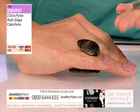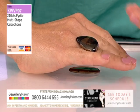210 carats you've got there. So you could get less cabochons, bigger sizes, or more cabochons, smaller sizes. You are guaranteed to get that carat weight. Deb in the West Midlands says, I've worked with these before and they also go under the name of Healer's Gold. Oh, I didn't know that. I'd heard Fool's Gold before, but never Healer's Gold. Well, there you go then.